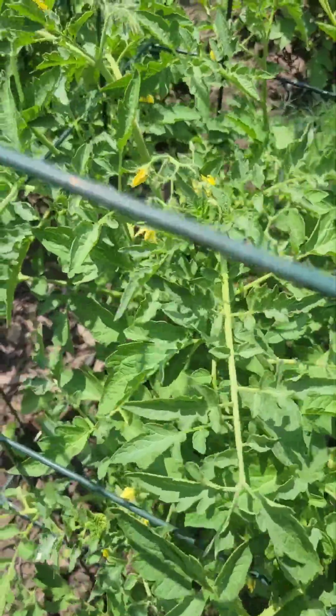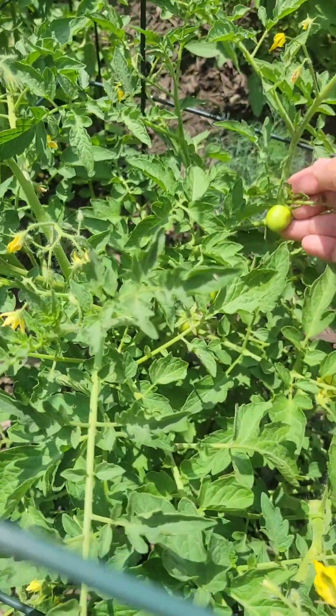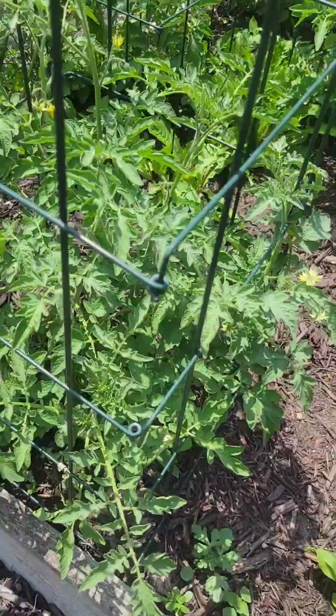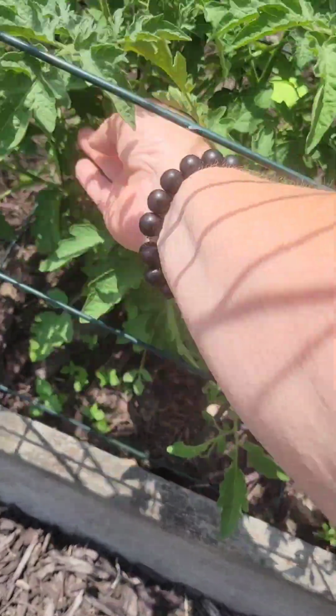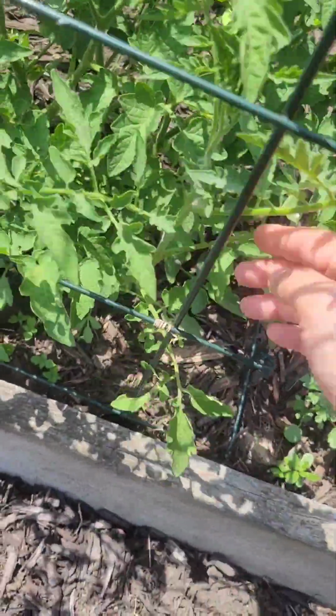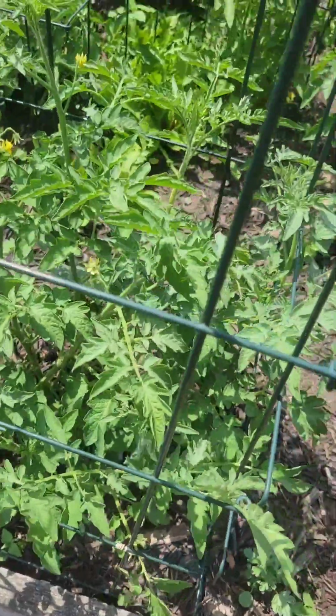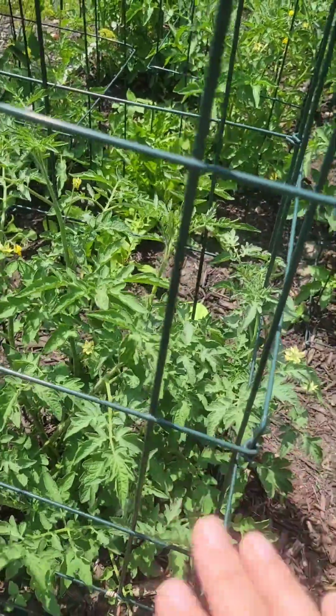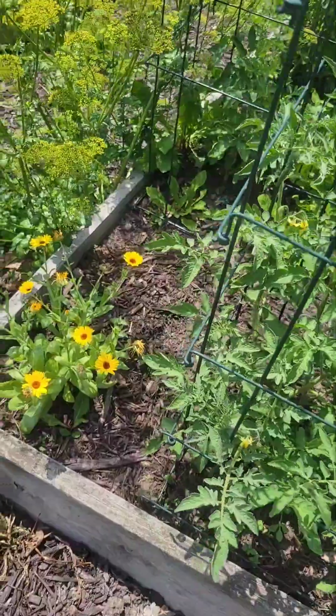There's a little tomato getting ready to go. And this is an heirloom tomato. I don't know if I see any little ones, but right now I don't have any problems with pests on my tomatoes. They're doing really, really well.